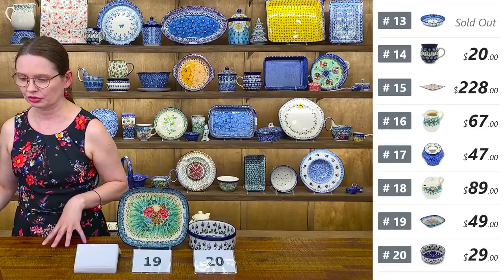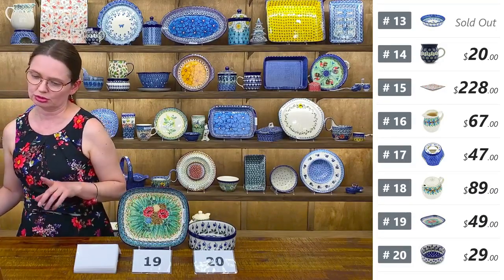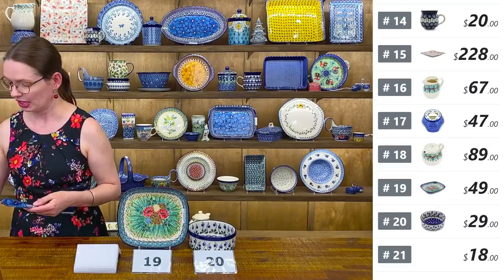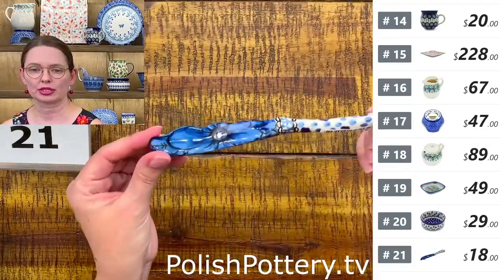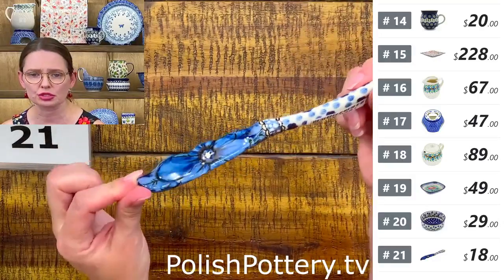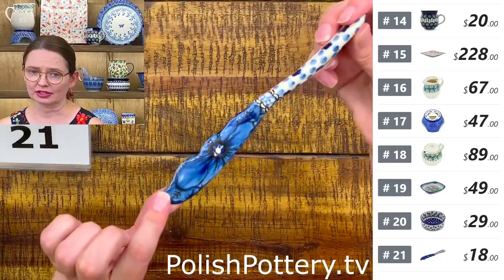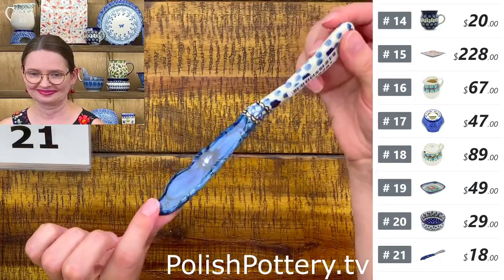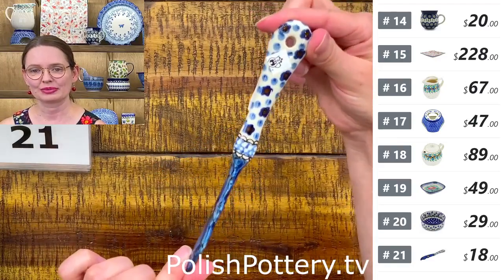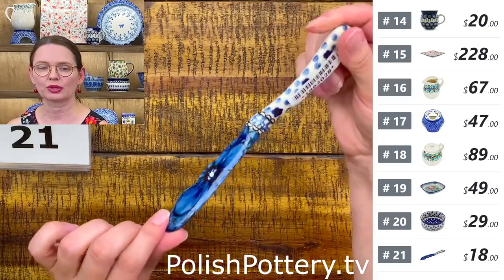Next, I have a little surprise for you. Special. Just love them. So here I have the spreader knife from Ceramica Artystyczna. You can use it with cream cheese, you can use it with jams, any spreads, and definitely with soft butter. They are designed by Mr. Jacek Chyła. This is Cobalt Puppies, Unicat 408.